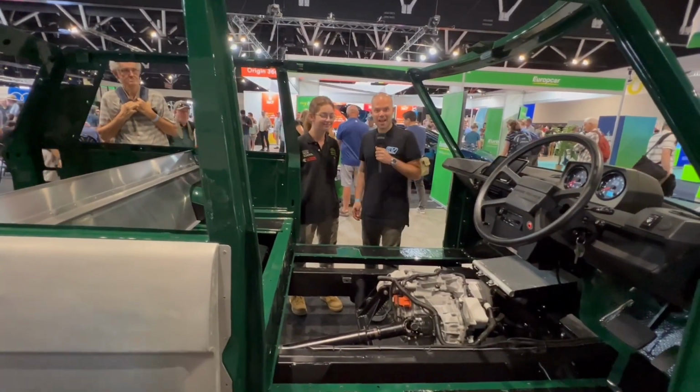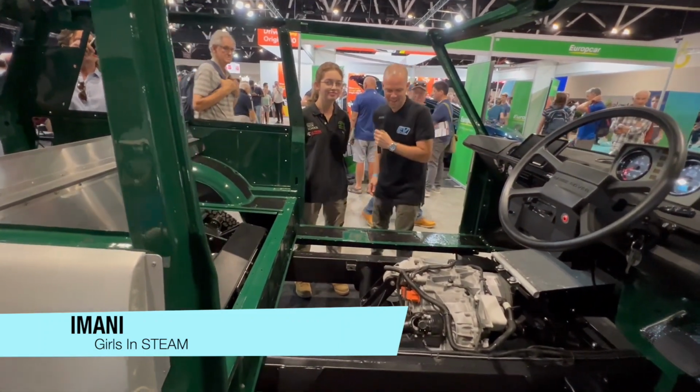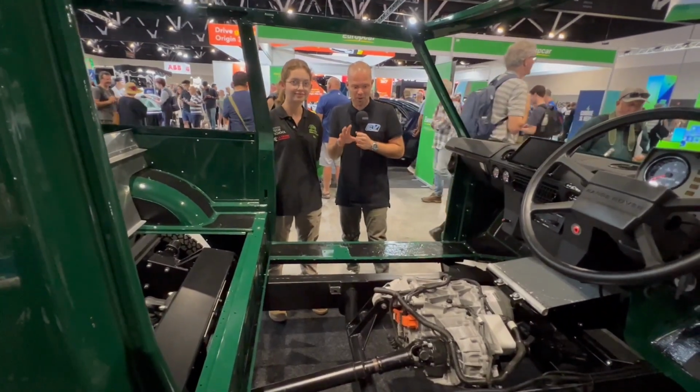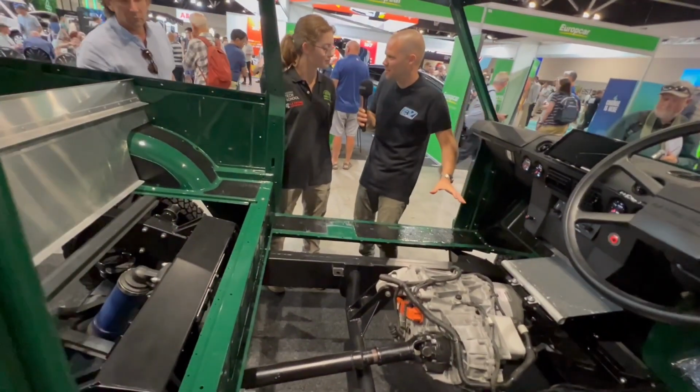All right, here we are with Imani. Did I pronounce that correctly? Yes, you did. Awesome. I'm here with Imani right now, and we've just been having a look at their amazing Land Rover project. I really just wanted to ask her about the Zero E drive unit they've got in here. Tell us a little bit about what you've got going on.